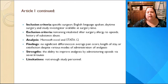The strength of this study was the ability to study multiple routes of analgesia and their effects in order to improve analgesia administration. Limitations included not having study personnel to recruit patients undergoing surgery in the early morning, at night, or on weekends.